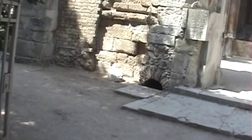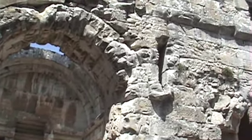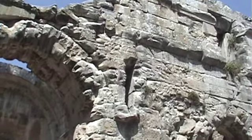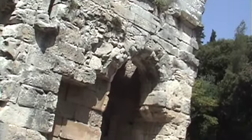This is, I believe, the Temple of Diana. That's how they protected the rocks, the surface of the arch with lead. I assume that's a recent protective innovation.